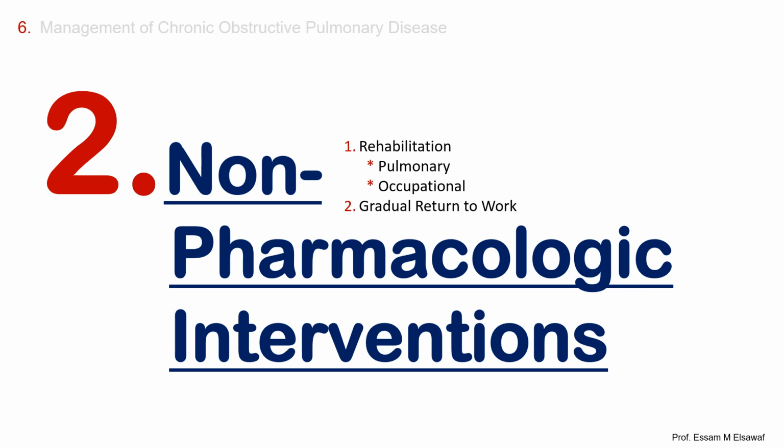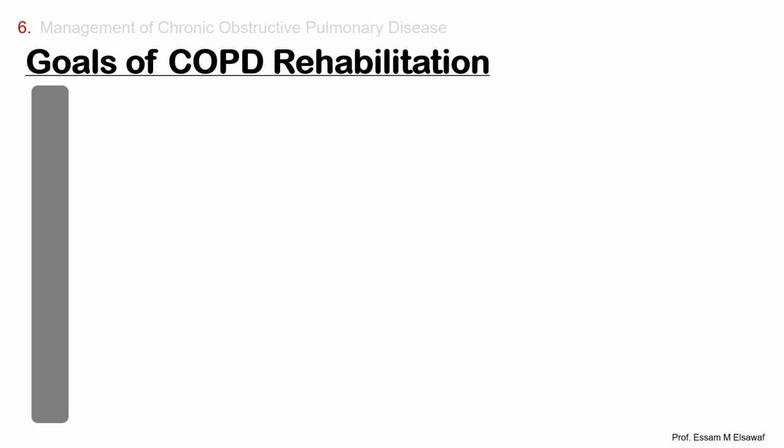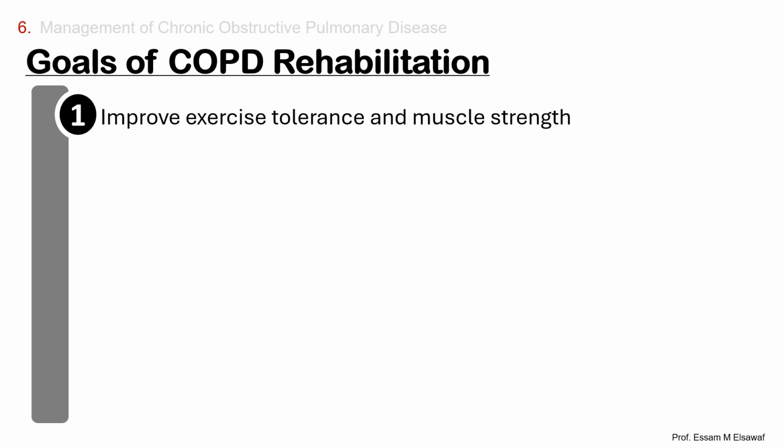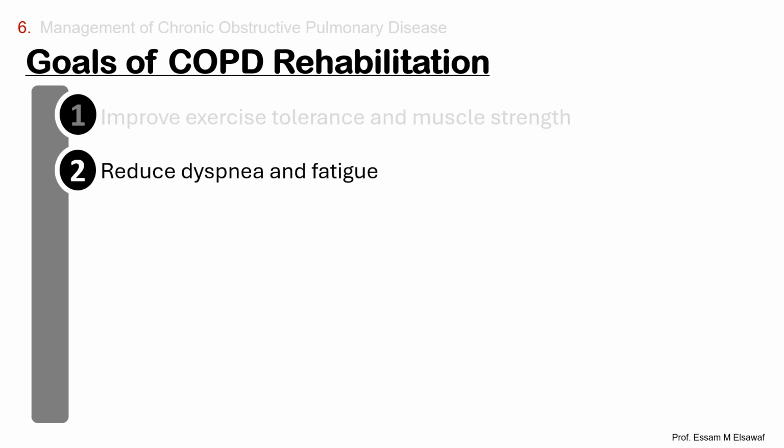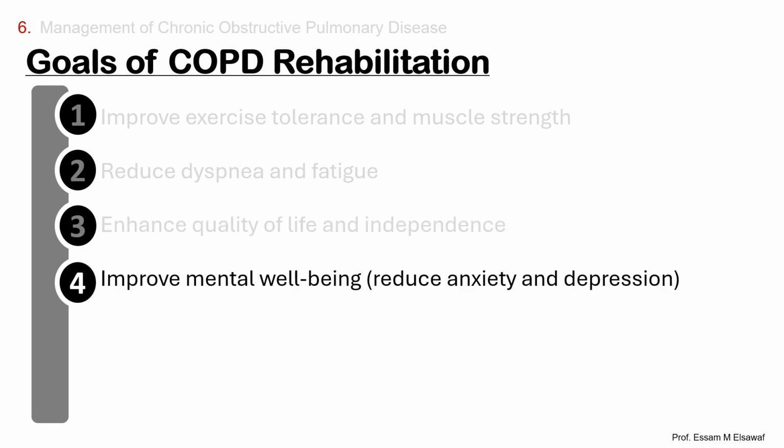So, commonly, what are the goals of COPD rehabilitation? First, to improve exercise tolerance and muscle strength. Second, to reduce dyspnea and fatigue. To enhance quality of life and independence. To improve mental well-being and to reduce anxiety and depression. To facilitate return to work if applicable. And at last, to decrease exacerbations and hospitalizations.